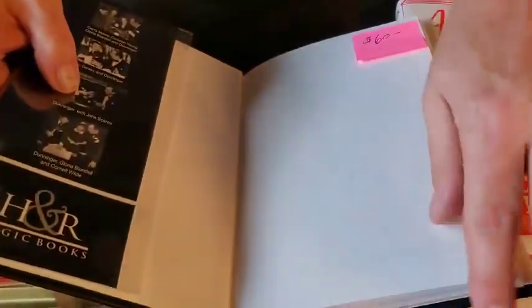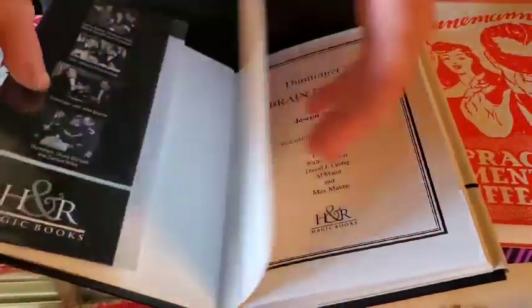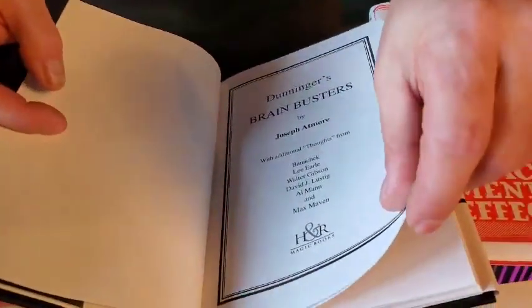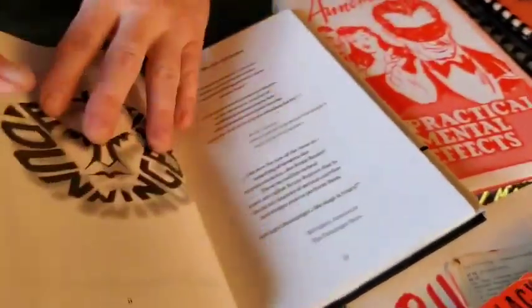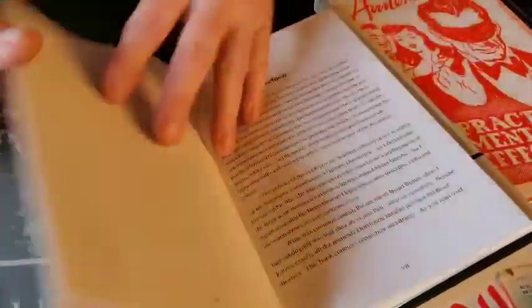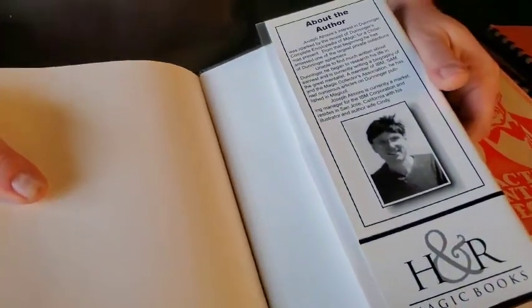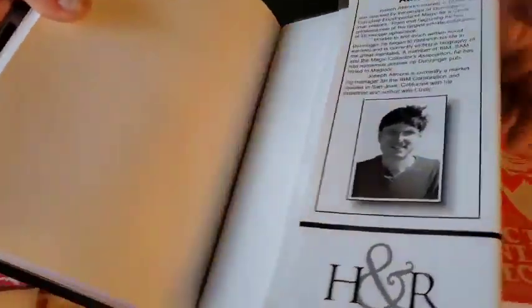This is new. I doubt it came with it, but somebody put the library plastic covering on the dust jacket immediately. All the corners are in really good shape. So this book is in excellent condition, and it is $60. Let's read about the author.